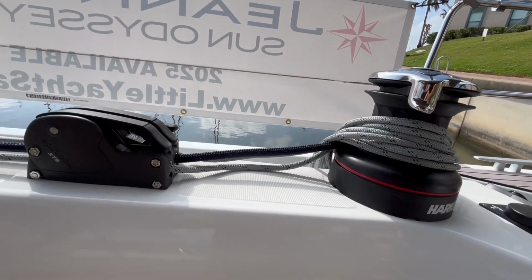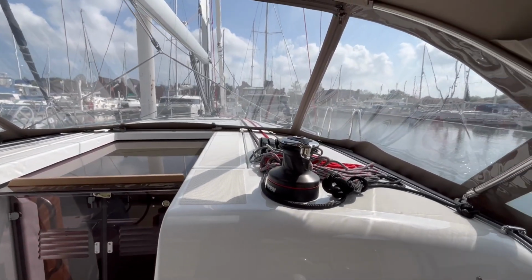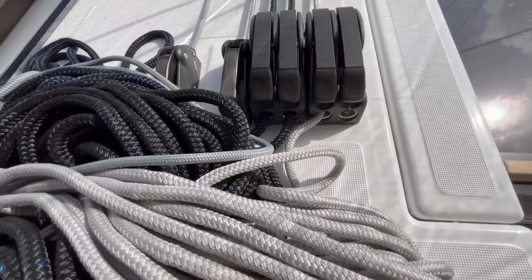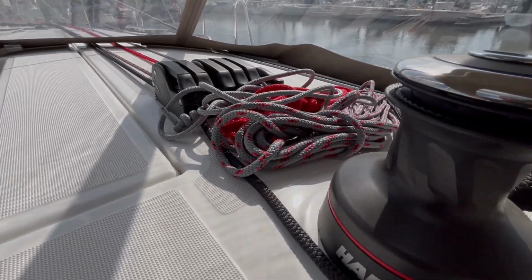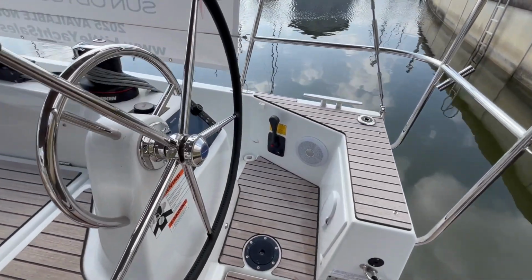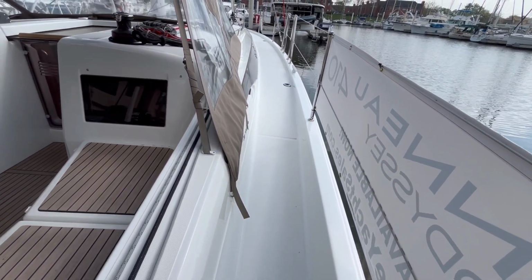Harken primary winches are mounted in easy reach of the helm. Control lines are led back to the cockpit to an easily accessed and controlled Harken electric winch. The innovative walk-around deck features an open path from the cockpit to the side decks, making it exceptionally safe and easy to move from the cockpit forward.